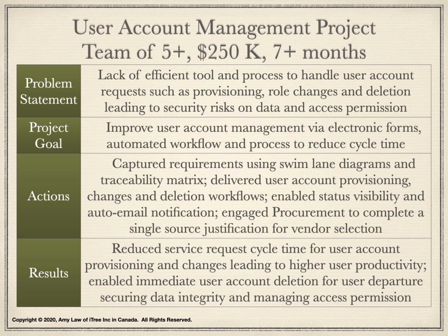In addition, there were always changes in roles through promotion or moving to a different department, leading to a change of user access permission. Last but not least, some users may leave the company as a result of resignation or layoff. These changes must be handled in a timely fashion. However, my client lacked an efficient tool and process to handle user account requests. This opens a door to security risk on data and access permission.